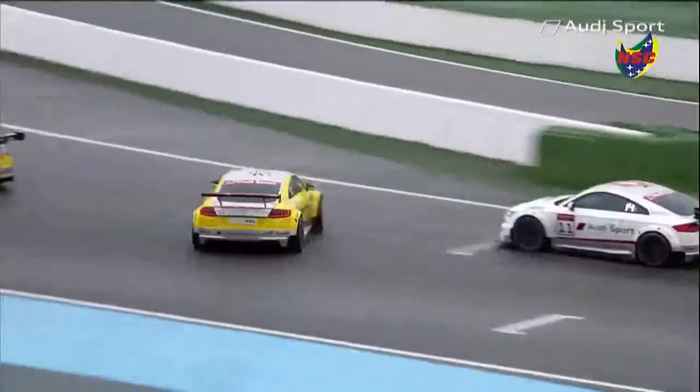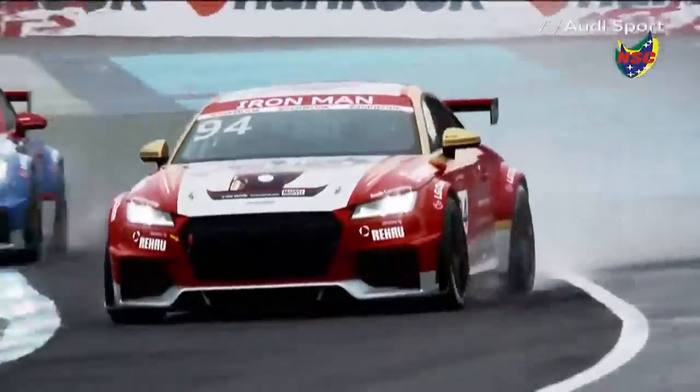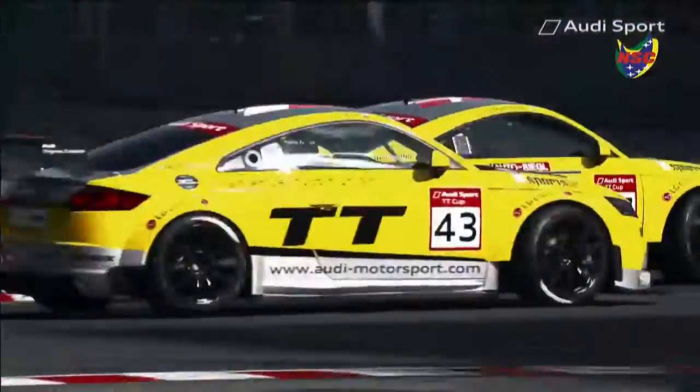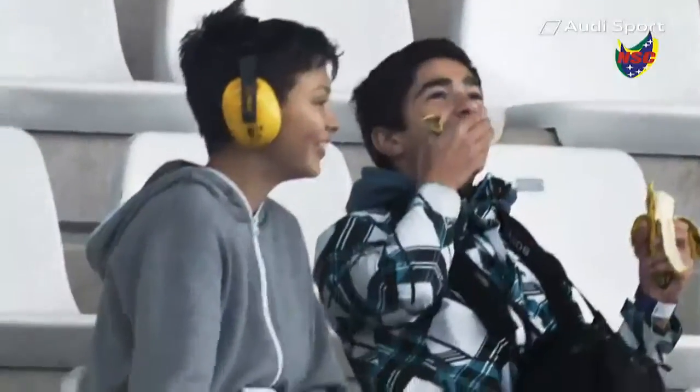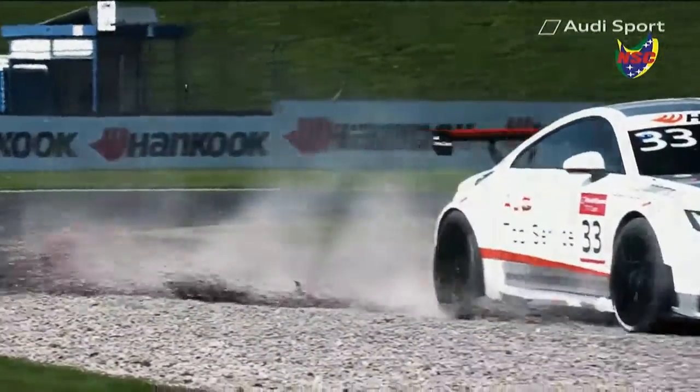Uses the push to pass. Oh! An international racing series, more diverse than hardly any other. They go absolutely side by side. On the inside, no, the door is shut. Every race shows no one can rest on their laurels.